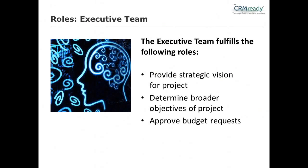So it's two ways. Another role of the executive team is to approve budget requests. So there will be times in the project where there may be controversial decisions or things that might impact the overall timeline, the budget, or the scope. And when there are really large, important decisions like that, that usually goes to the executive team. So it's important that they're aware of their role on the project and show that support.